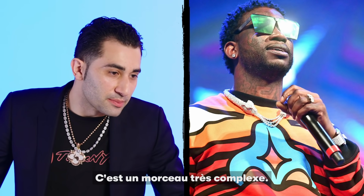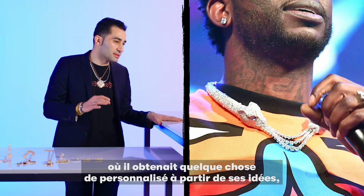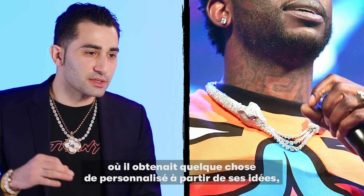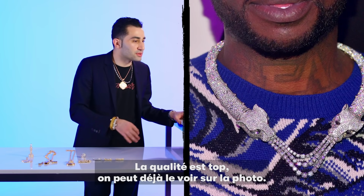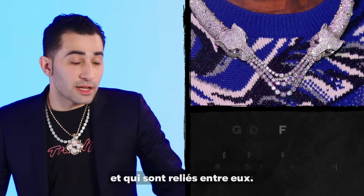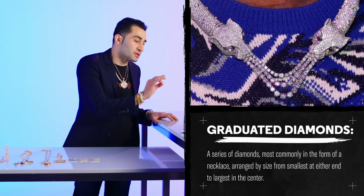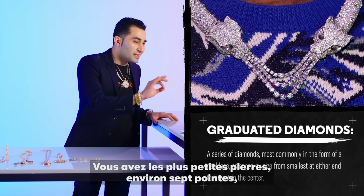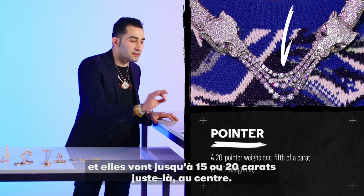You got a really intricate piece here. This is something that he was doing obviously in his later stage where he was getting something custom made from his ideas, from his designs. The quality is very high. I could already tell just by the picture. You got graduated diamonds coming out of the leopard's mouths that are connected. Graduated diamonds are diamonds starting from small to large. You got the smaller stones, roughly about 7 pointers, and they're going all the way up to 15 or 20 pointers right down there in the center.